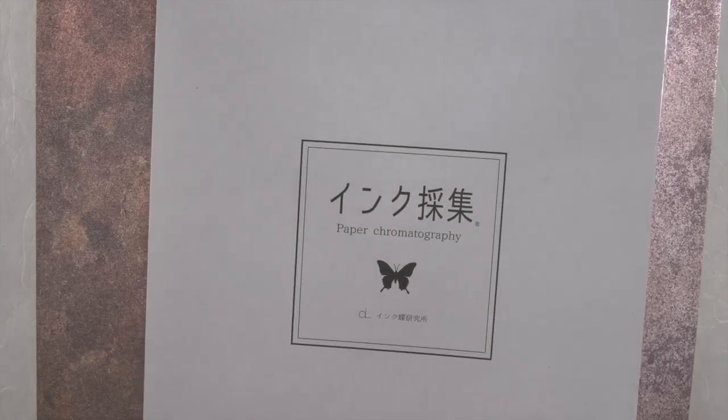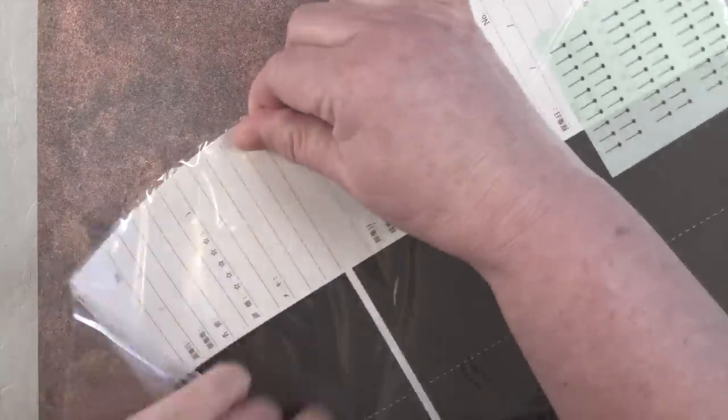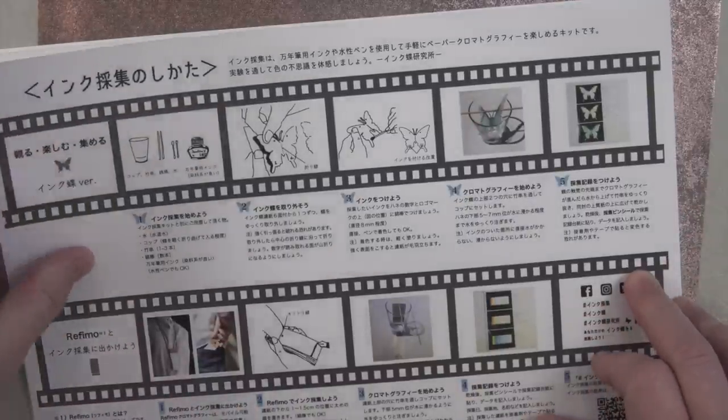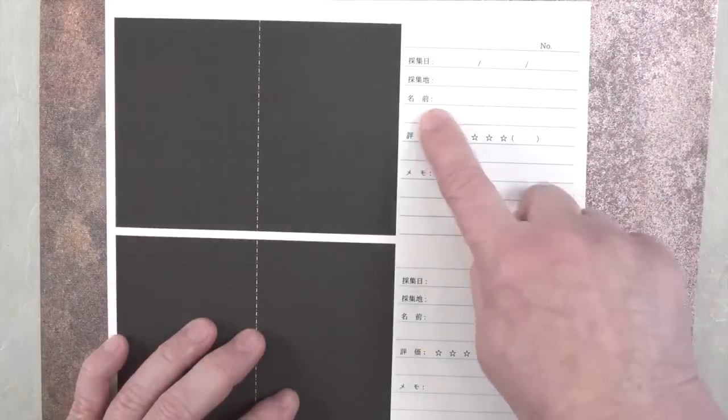I'd like to show you a kit called Paper Chromatography. It's sold by a company called No Detail Is Small, and Tag Stationery sells it on their website. You get paperboard pieces to make two frames and instructions on how to do this chromatography. You get two sheets of chromatography paper with six butterfly cutouts on each. You get several pages where you can mount these butterflies and put your information on it.